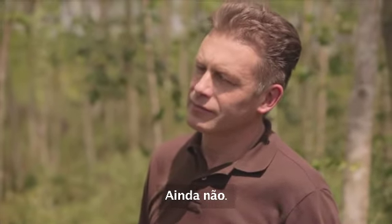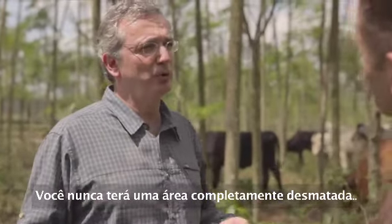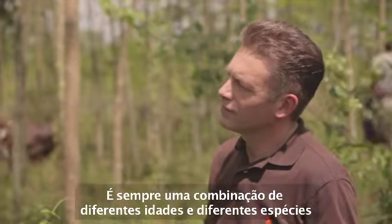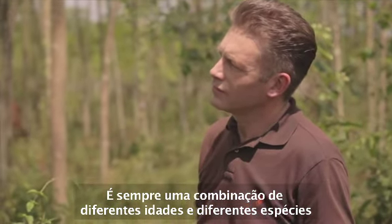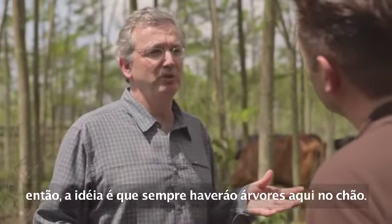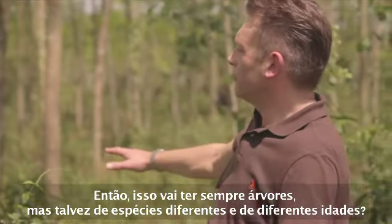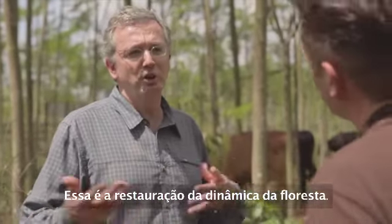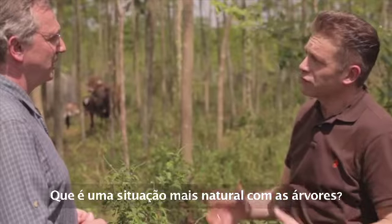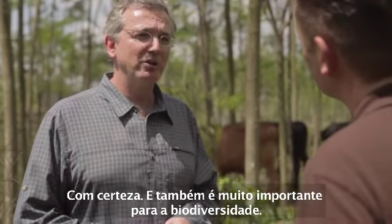Not yet. It will be another few years before they start being harvested, and we'll never have a clear-cut area. It's always a combination of ages of different species. So the idea is that there will always be trees in the ground here. So this will always have trees, but maybe different species and of different ages. Yeah, that's the restoration of the dynamic of the forest. Which is a more natural situation, of course. Absolutely, and also very important for the biodiversity.